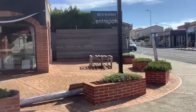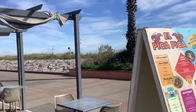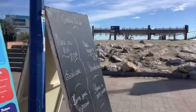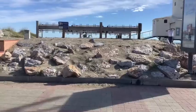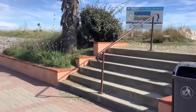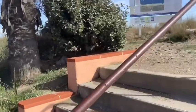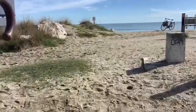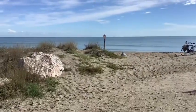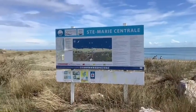Right, I'll take a little bit more when we get to the seafront. So it's been about 25 minutes and here we are on the seafront, La Plage. Just up here is the sea. Lovely promenade. And there is the sea. There we are.